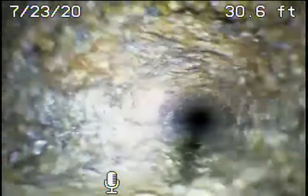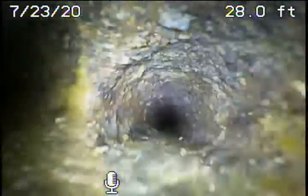Getting ready to pull out of this lateral and then I'll be back into the main line. Right here you see I'm getting ready to pull out of this Y and I'm back into the main line.